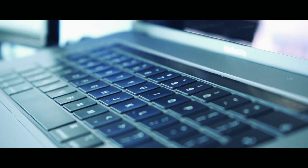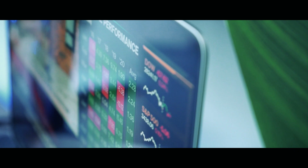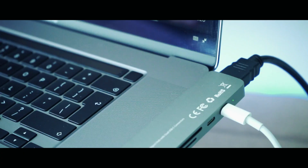Now if we look at what powers the whole trading setup, it's this MacBook Pro 16 inch from 2020. It's the high spec in order to run everything smoothly. The MacBook Pro is connected to the monitors by USB-C cables, and I also have this dock that allows me to have more USB inputs, SD cards, HDMI, etc.